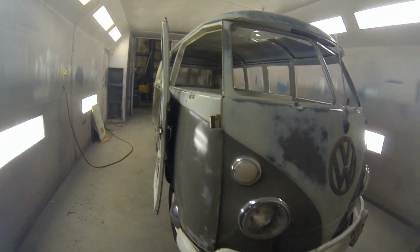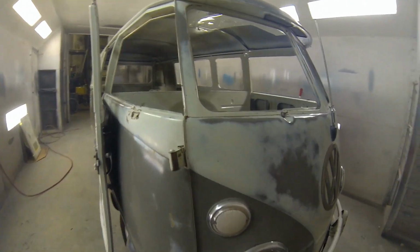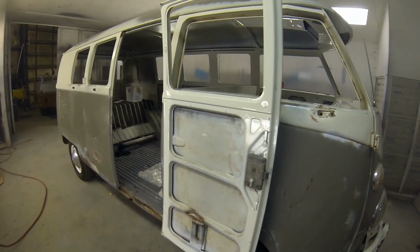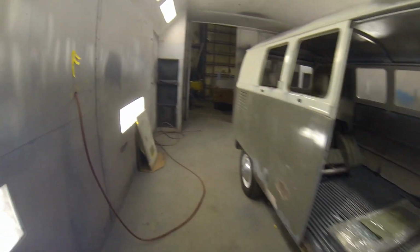I know he's working on his rear bumper right now. The front bumper needs a little bit of love, but I'm guessing he'll probably have this thing back on the road within a month or so. Anyhow, that's the shop update.